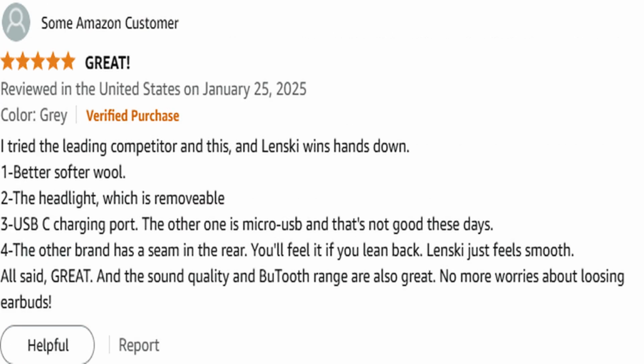The charging port has been upgraded to USB-C, which is a modern standard that offers faster and more convenient charging compared to older micro USB ports found in competing products. This upgrade reflects the brand's attention to current technology trends and user convenience.